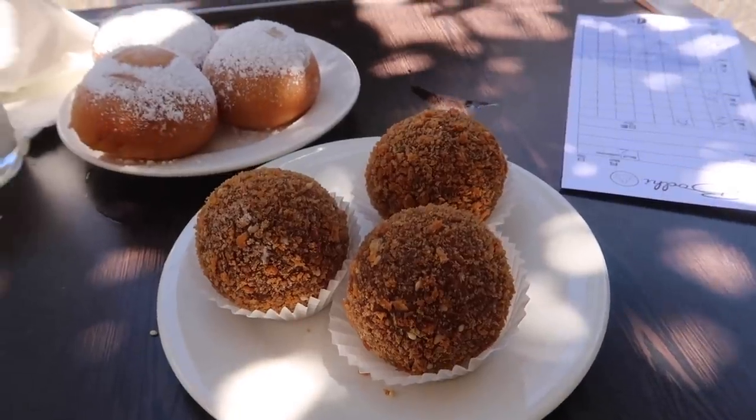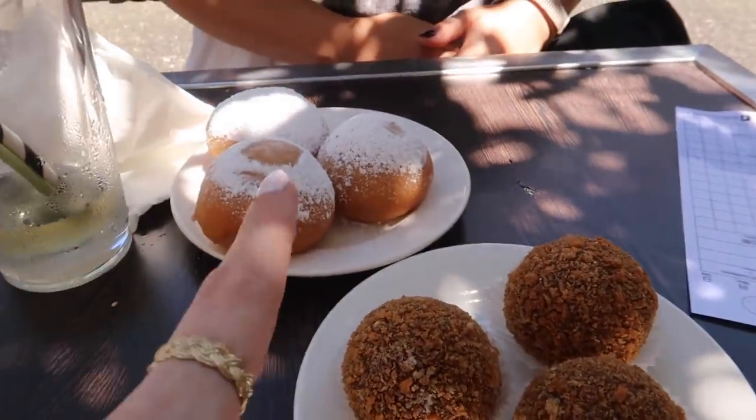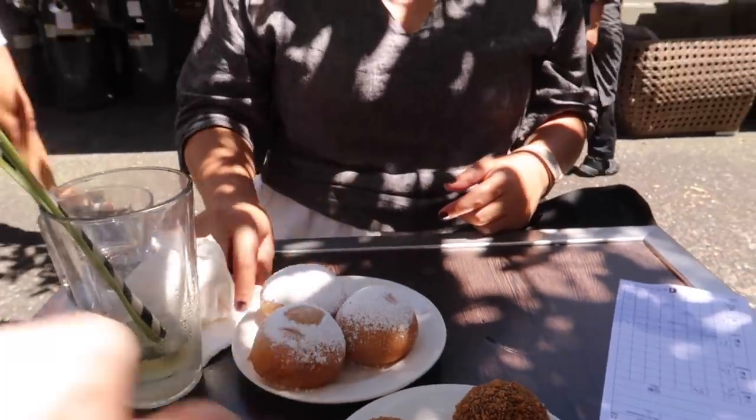Okay, I'll talk about our desserts. We have these, they're just called the chocolate balls. I don't really know exactly what they are because I never had them. And then the passion fruit donuts, which are amazing, and Vanessa hasn't had them yet, so I'm very excited for her to try them.